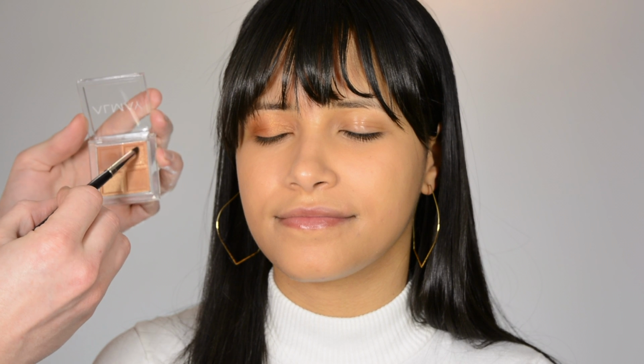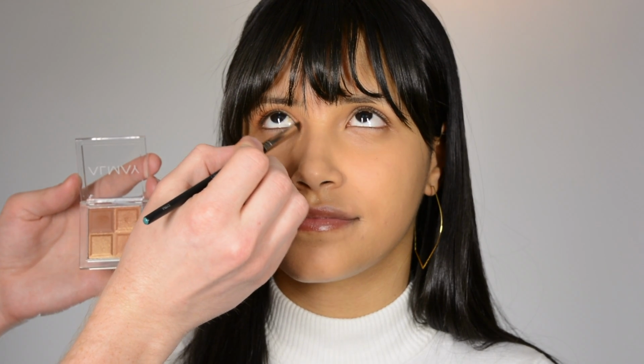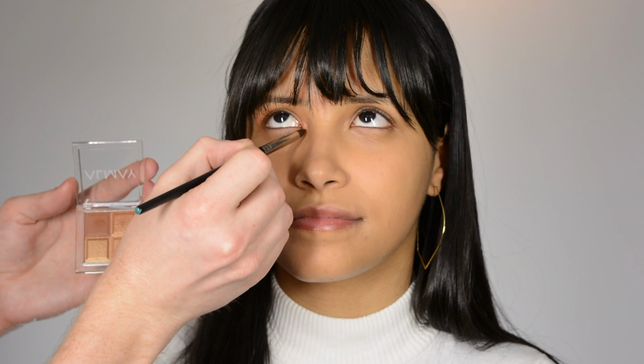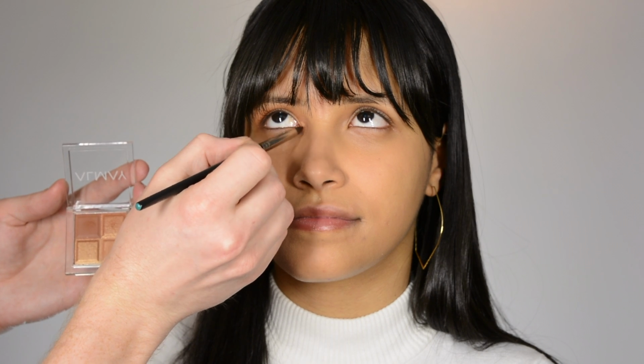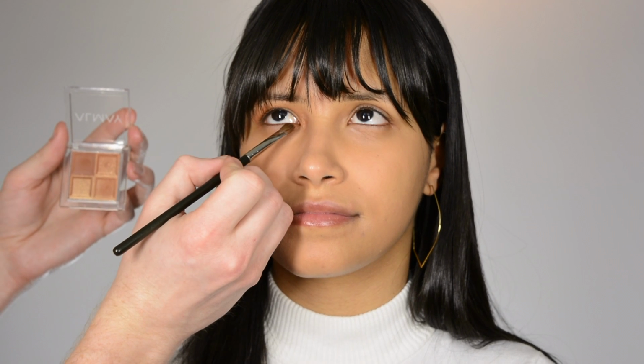And then I'm going to go with this glitter shade. And just look up for me. I'm just going to put it on the inner corner there. And then going back with the same brush we used before in the same satin color, I'm just going to blend a little bit of that along the bottom.